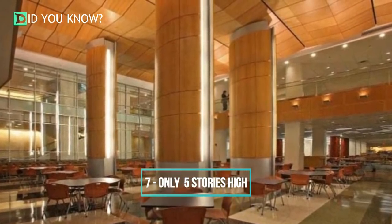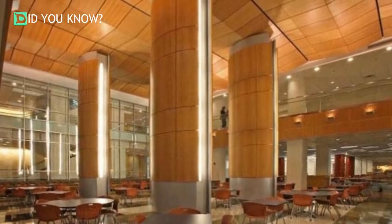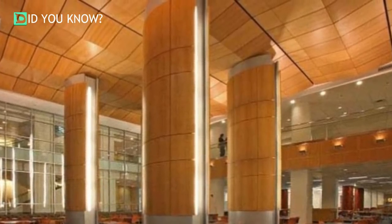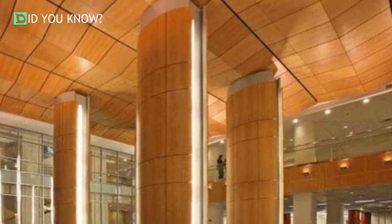Only 5 stories high. The Pentagon is only 5 stories high. This was done to conserve steel for World War II, which was happening at the time of its construction. The designers also kept it short because they didn't want to spoil the view of the Capitol across the Potomac River.